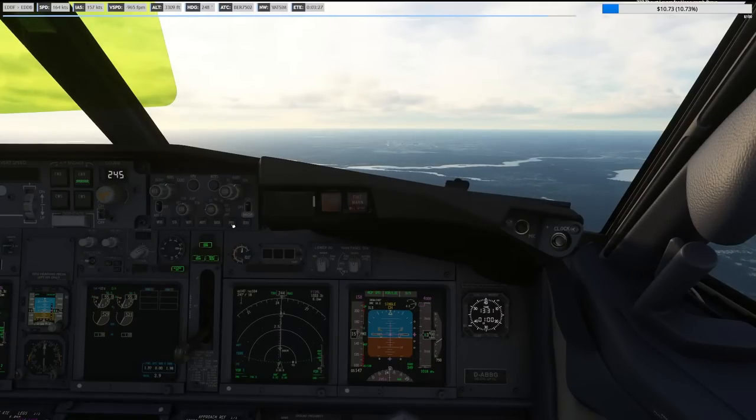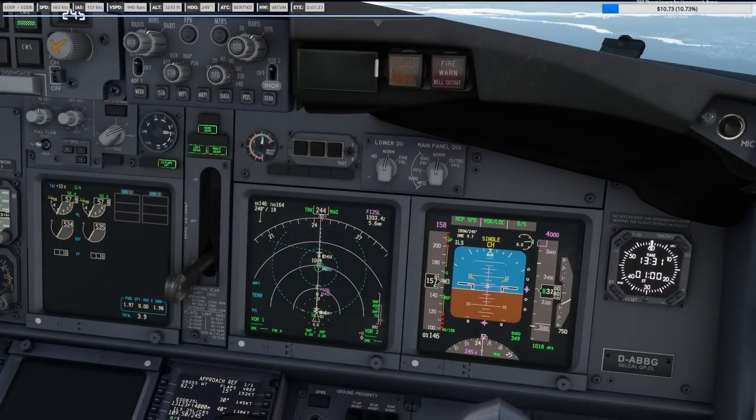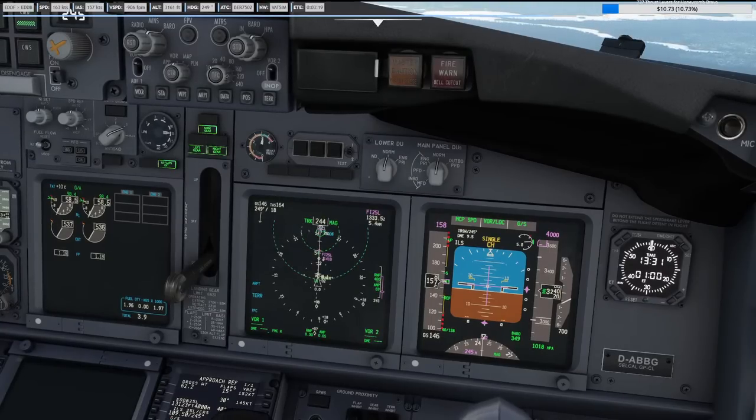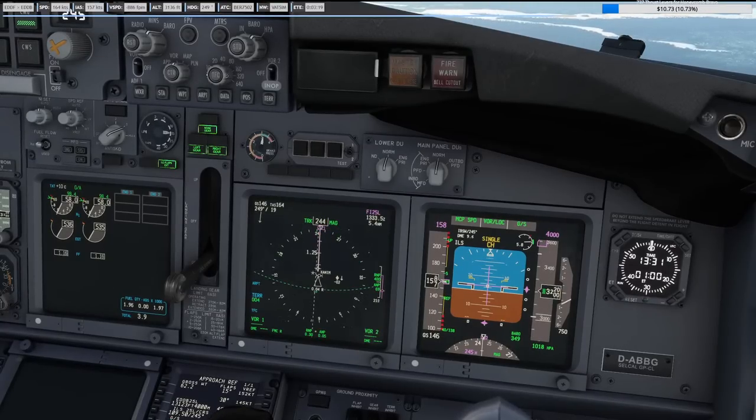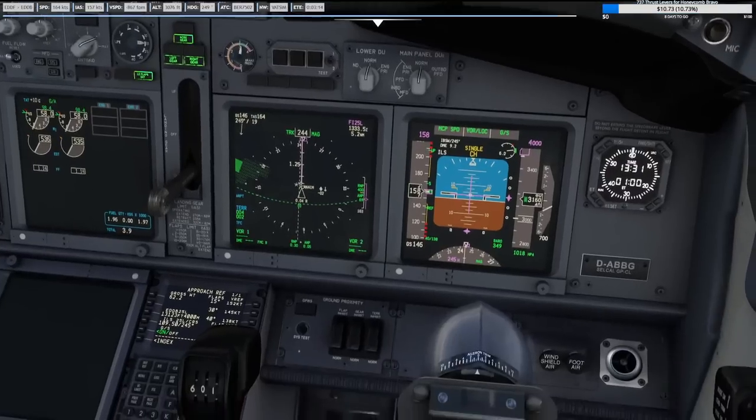Let's try something for a second here. What's the position indicating? One IRS here. Just a single IRS position.